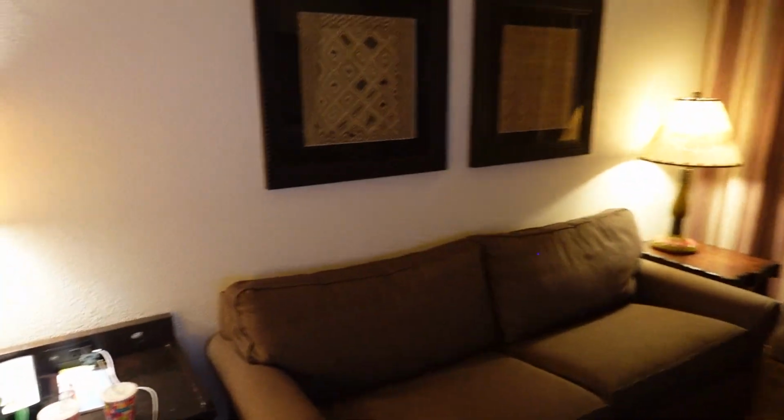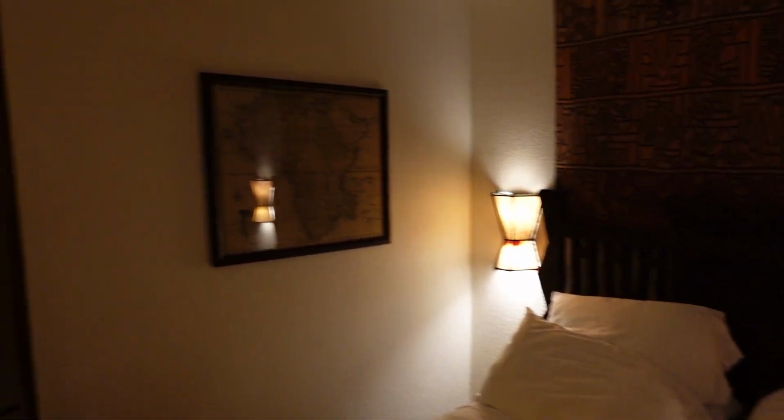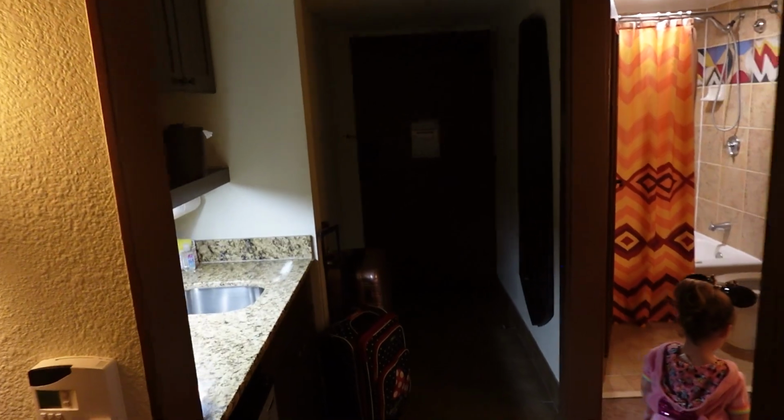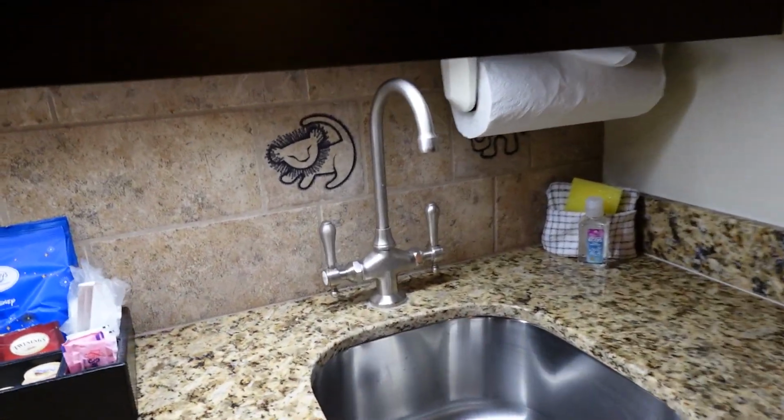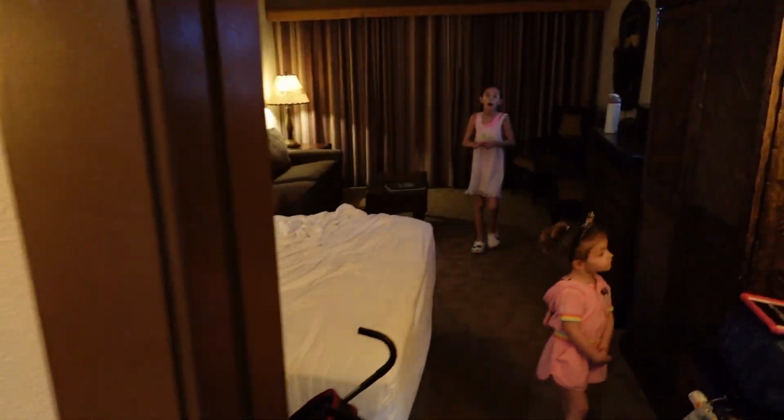But I love the theming of this. Look, you've heard of Hidden Mickeys. How about Hidden Simbas? Oh yeah, I love that detail. That's so cool. We got a full-length mirror here, so you can see me in my dad garb, ready to go. We're going to Boma for breakfast.